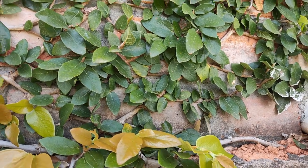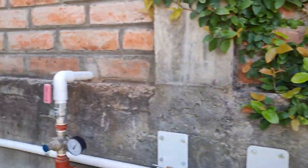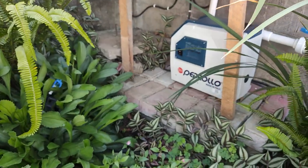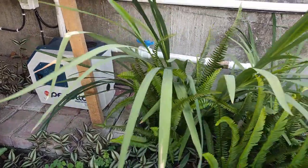Then it comes back in. Those tanks just store. They're 2,500 liters each, and then it comes back through here, and it comes over here, and here we have an Italian pressure pump. This is a tankless pressure pump. It's all digital, all automatic.